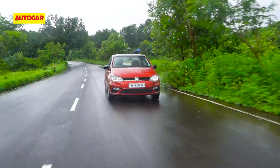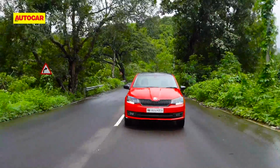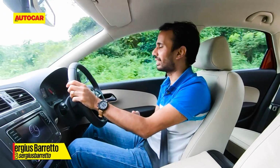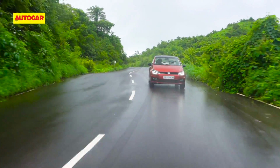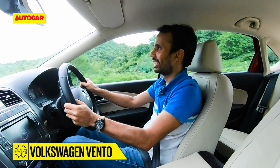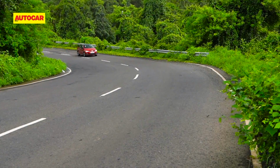Quite to the contrary are the Volkswagen Vento and the Skoda Rapid, which are best enjoyed when driven with verve. Sergius brings you up to speed with the Vento. Now yes, this car is 10 years old, but fundamentals are fundamentals and this car really nails them. Take for instance the chassis. The steering feel is just spot on. It's got just the right amount of weight with just the right amount of feedback, giving you confidence in corners.